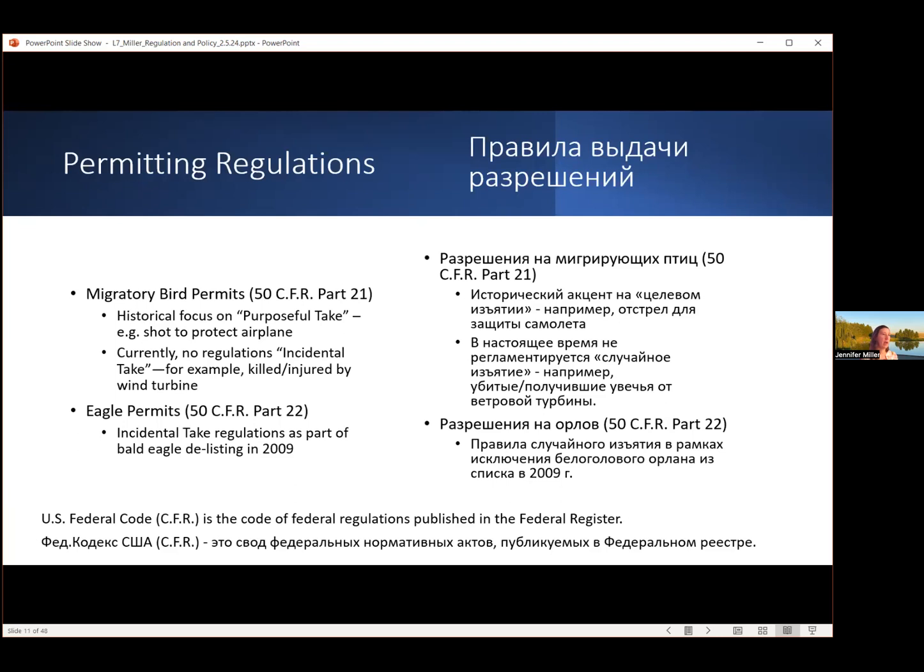We have two sets of regulations. Again, if you just want to see what our regulations look like, that is what the citations are for. But it is, again, the Migratory Bird Treaty Act, very focused on the individual bird. It's things like I need to shoot a bird to protect aircraft that are landing at an airport. I need to shoot a bird to protect my crops. I need to trap a bird to conduct research. It's very focused on having a bird in hand.